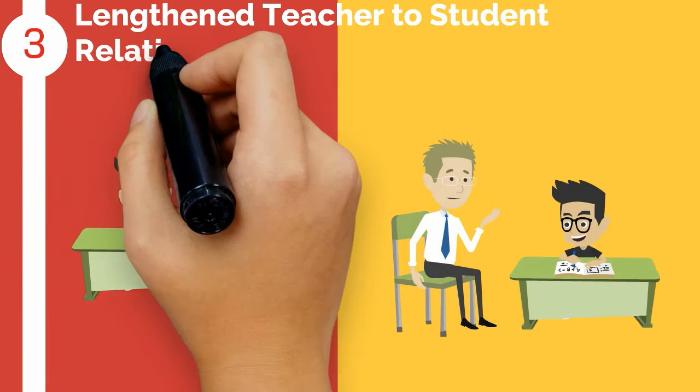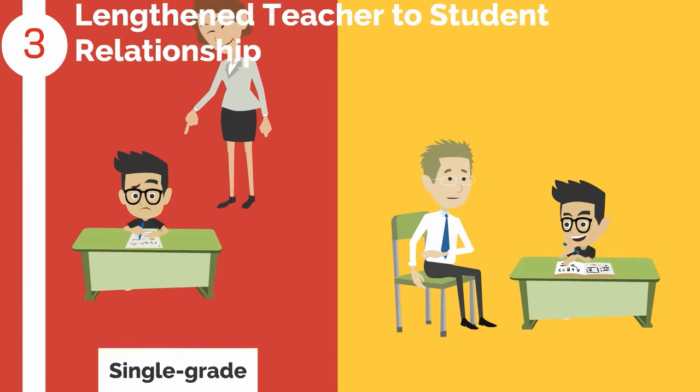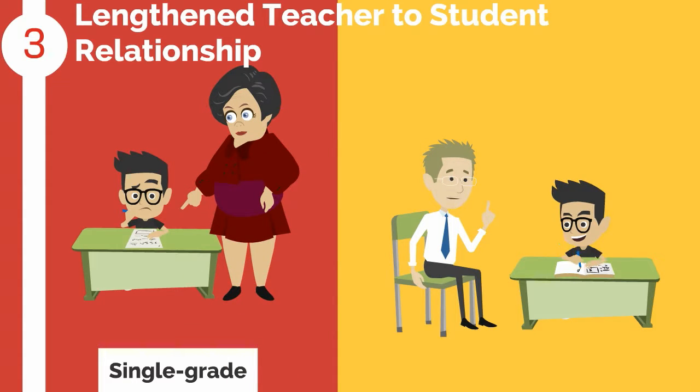Another benefit is the lengthened teacher-to-student relationship. In a single-grade classroom, the teacher only has one year to get to know Jimmy, and then Jimmy is off to the next teacher. This is very little time to get to know the student and how each student best learns, which means less time to individualize the instruction for each student.